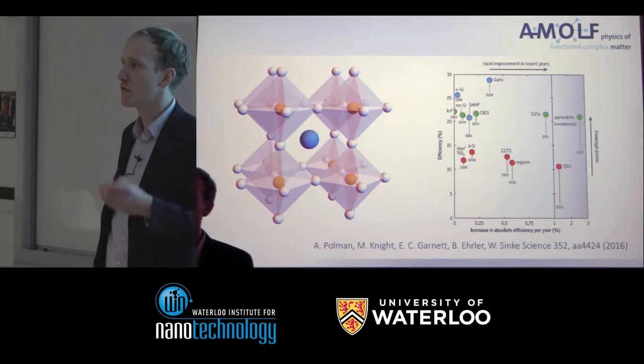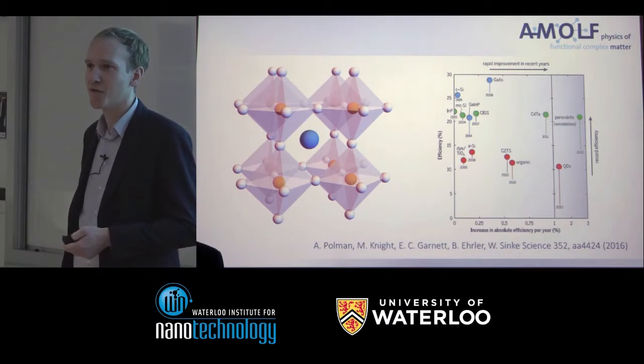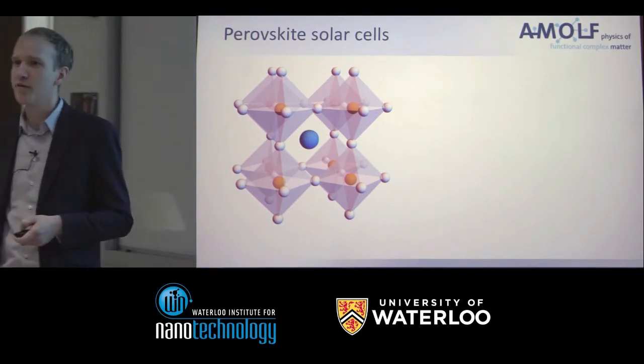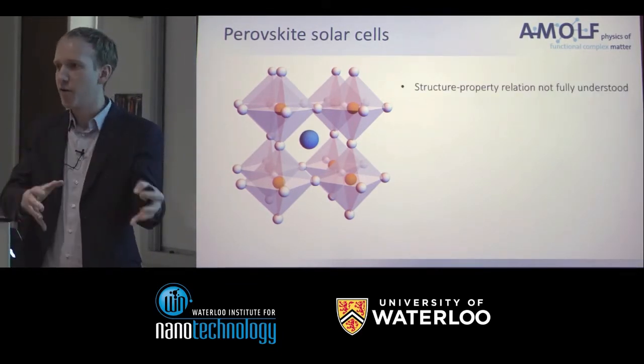I mean, now there's thousands of groups in the world working on perovskites. I think this year we get about 4,000 papers on perovskite solar cells. So it's an absolutely crazy field. But there are still a few things that we don't really understand about these perovskites. So one of them is how does their structure relate to their properties?